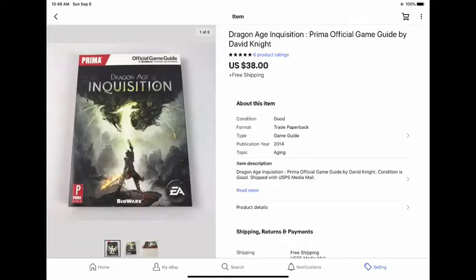And then on the 20th, we sold 2 items. The first one was a Dragon Age Inquisition, another game guide that my brother had given me. We sold that one, so keep an eye out for this one. It sold for $38. And that was free shipping on that one, I believe.